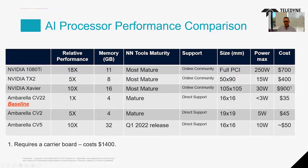List price is around $900, and that does not include the carrier board that you would then mount the Xavier to, versus something like a CV22 or a CV2 or even the new CV5, where those price points are very low. The reality is that the NRE associated with building on a Xavier is much less than on an Ambarella platform. So depending on the business case, you have to select between low BOM and high NRE, or high BOM and low NRE. But again, our focus is on the latter, meaning we are focused on edge processing using the Ambarella chipsets.